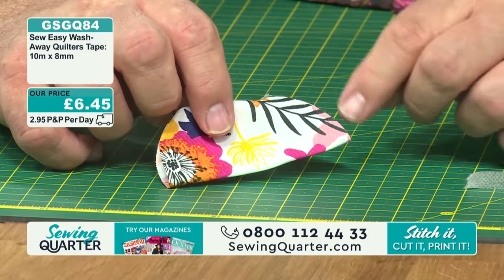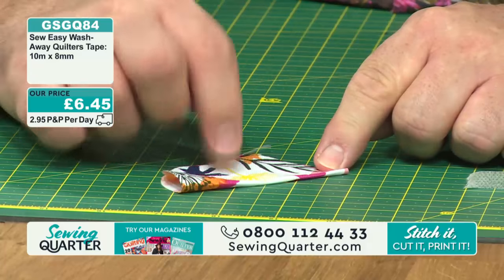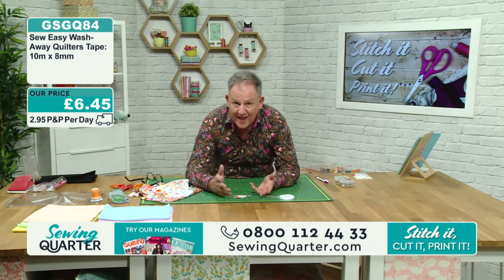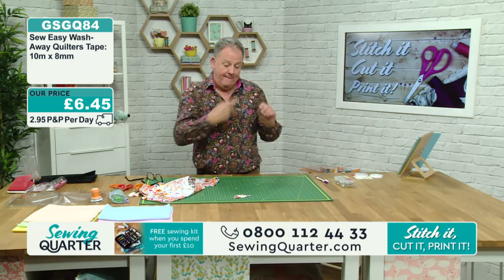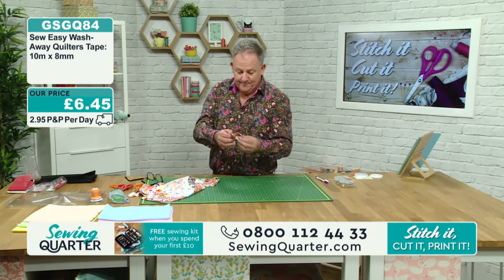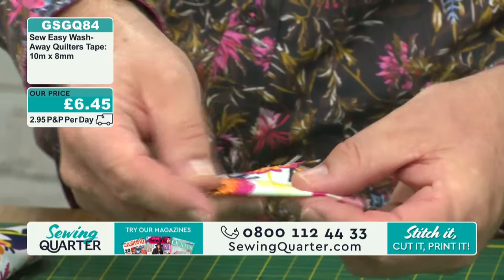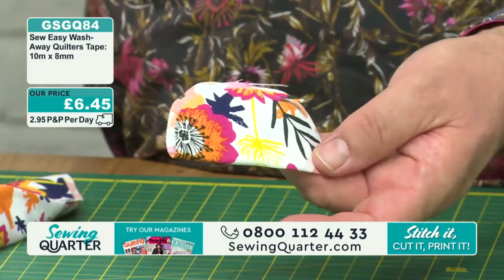Right, as I said, you're not going to get gumming on your needle, no residue on your needle, and if you wash it, it disappears. So if it's a wall hanging or something like that, you don't need it to disappear, because it can just hang there. But if it's a dress that you're doing a big hem on, machine it, and then put it in the washing machine, and it washes away. And it holds really firmly, look. That's brilliant. Absolutely brilliant. I've not seen that before. It's like double-sided tape that washes away.